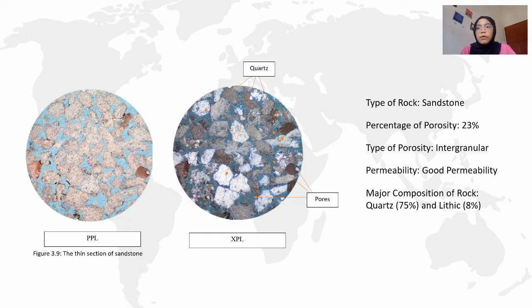The type of porosity is intergranular. This sandstone has good permeability, and the major composition of this rock is also quartz and lithic. That's all for me. Thank you.